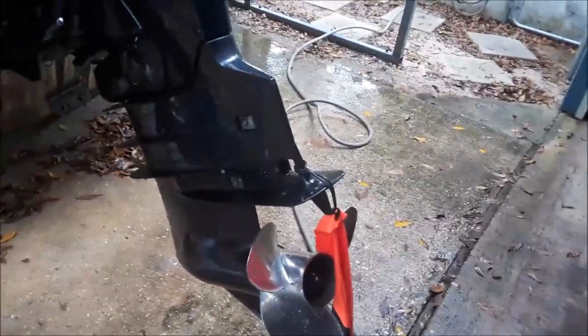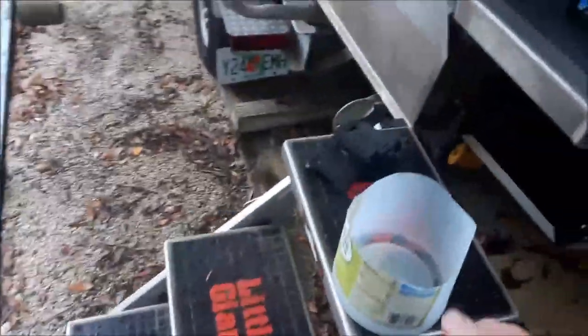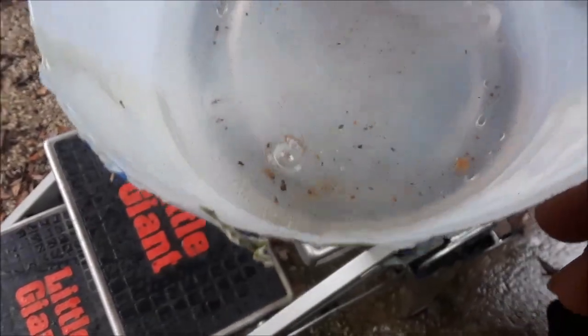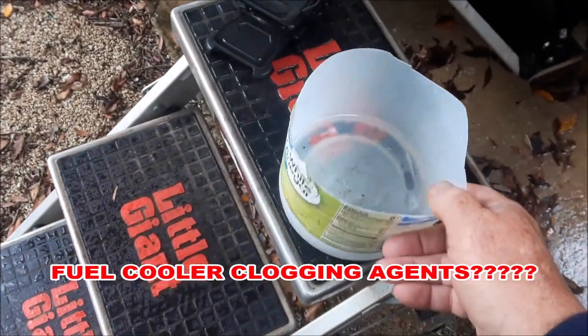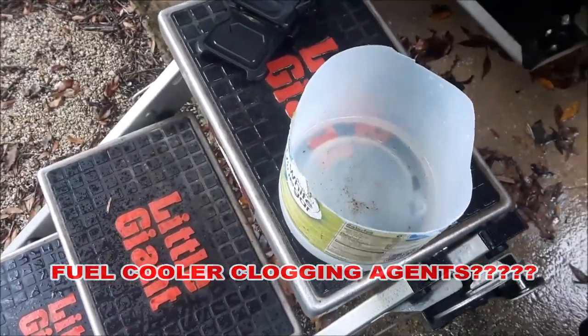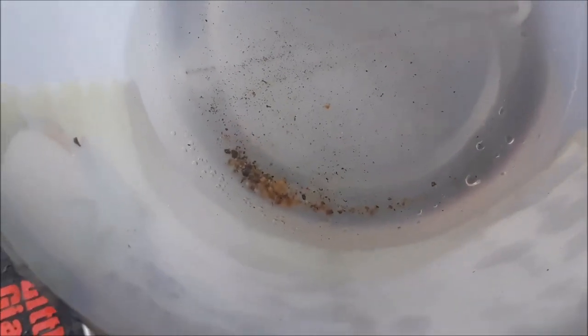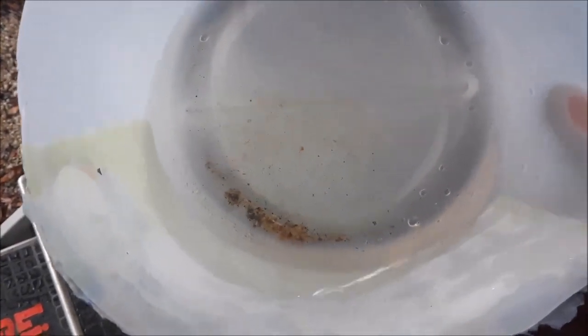And what was in this barrel after running the engine out, running the engine in this barrel up to temperature, this is what came out of my motor. See that? Look at that. Unbelievable, huh? Absolutely unbelievable. Look at the size of that stuff. That's one day, because I just washed the engine out just the other day. I wash the engine every single time.